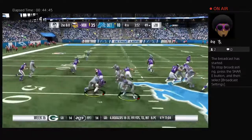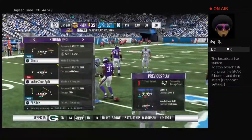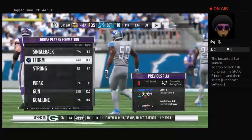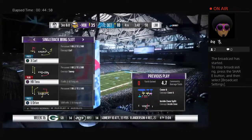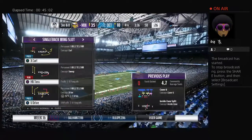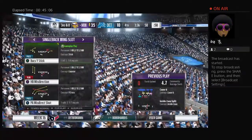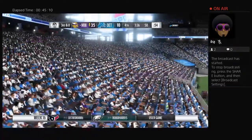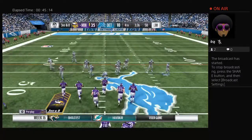They run it again with Cook. And for one of the few times here today, this run's not going to go anywhere. Officially no gain on the play, and they're left with a 3rd and 8. And play is stopped here. Timeout. It's the defense calling the timeout here. So that will leave them with no timeouts left. Still plenty of time on the clock.